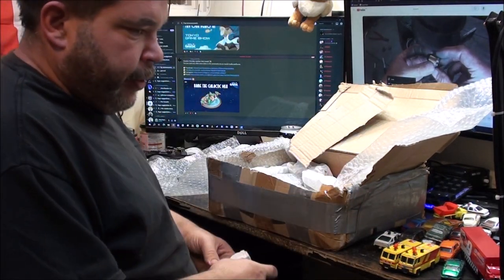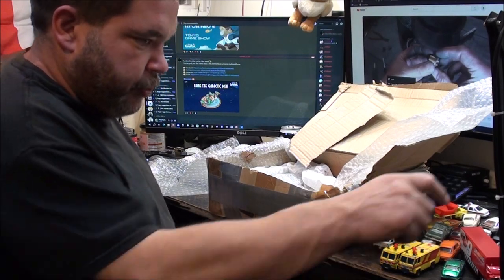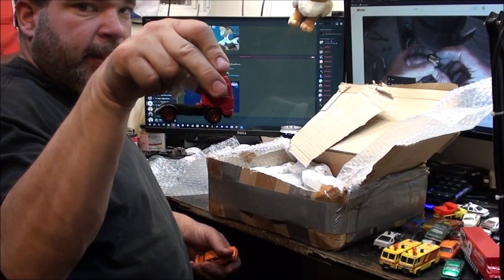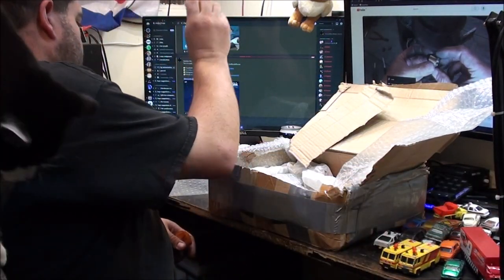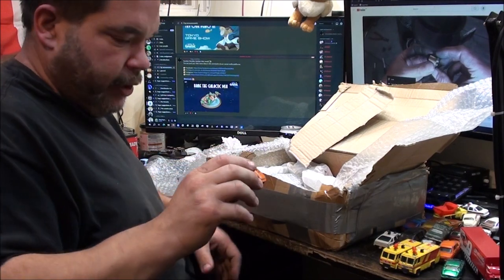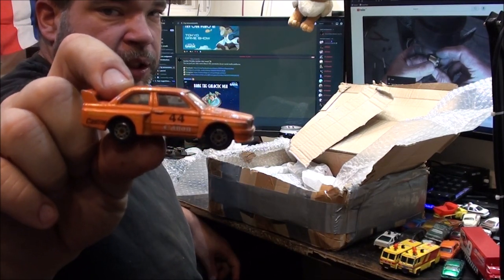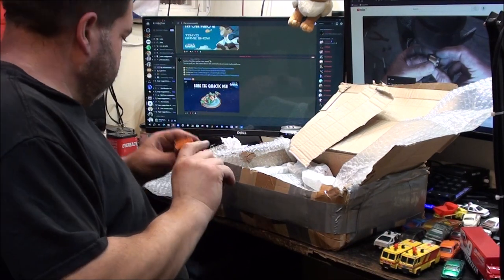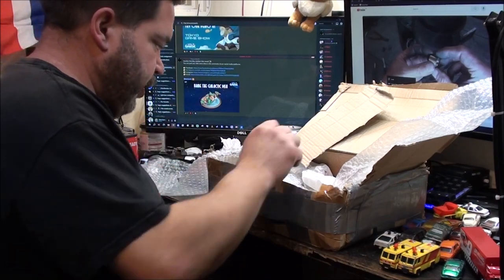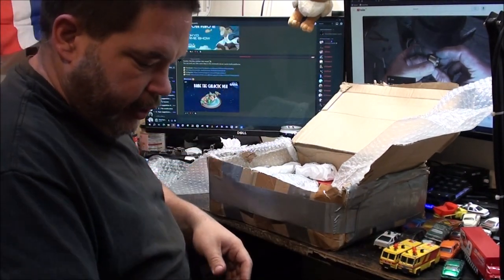Oh, I did get a trailer with that first cab, or first truck. It is in here. Oh yeah, I remember now. That's the Royal Mail one. One of these Corgi BMWs that I didn't have, not in this colour. Stand somewhere near, I think. Let's get that out of the way.